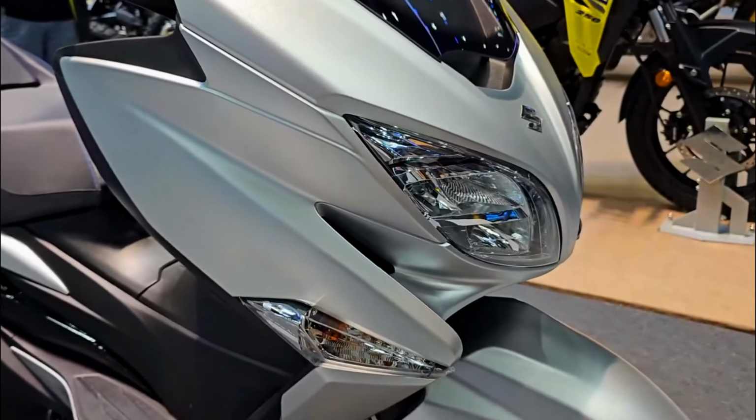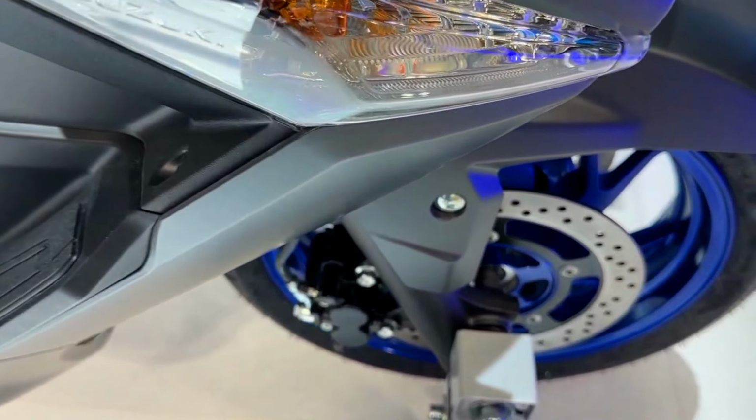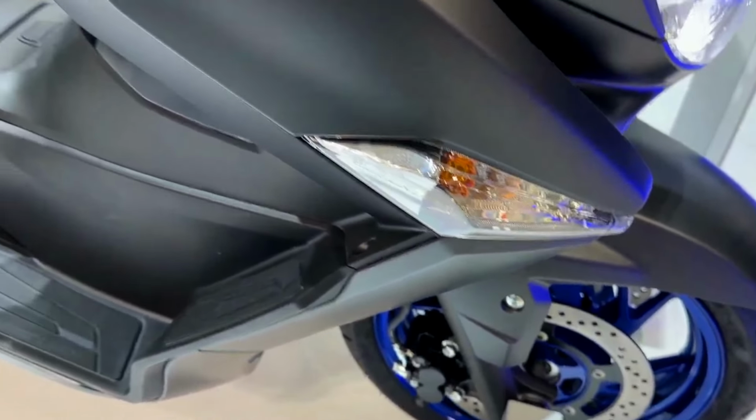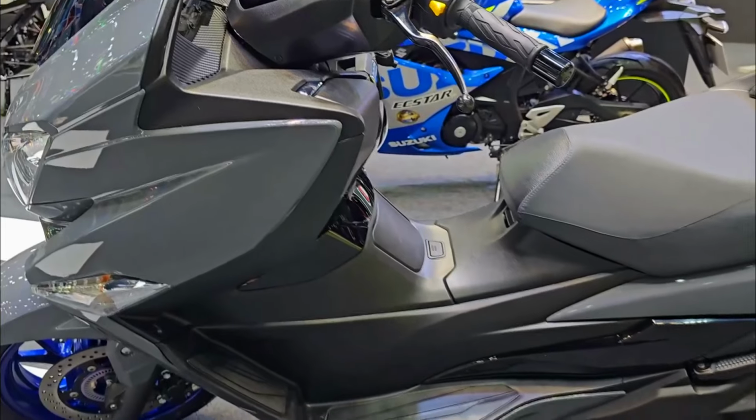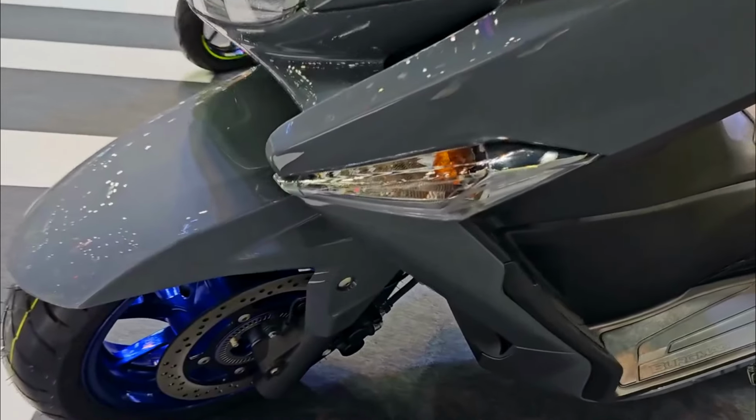Powered by a 399cc liquid-cooled engine, the Bergman 400 ABS is perfect for riding around town. With plush suspension, multi-level seating and adjustable backrest, every ride feels as comfortable as the last.